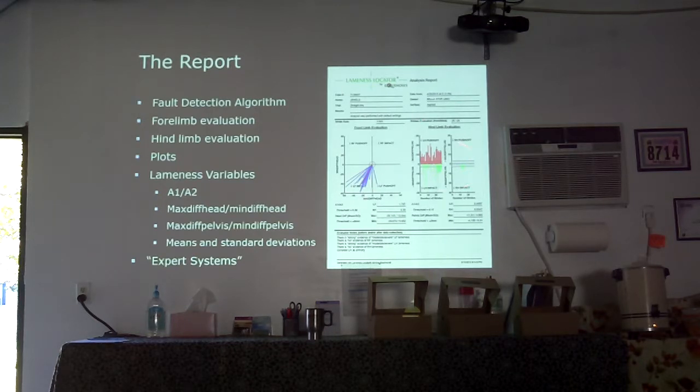Okay, the hind limb evaluation is a little bit different. There's two subplots. This is what's happening in the left hind leg. This is what's happening in the right hind leg. And if a horse is pushing off less hard on a hind leg, it will draw a red line up on that side. So the first stride would be here, the last stride would be here. So this horse here, on every stride that was collected, pushed off less hard on the left hind leg.